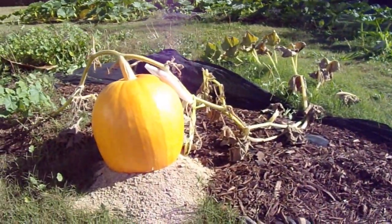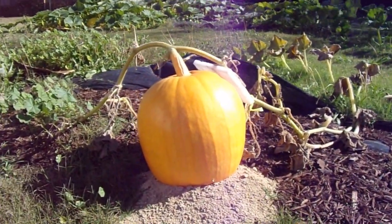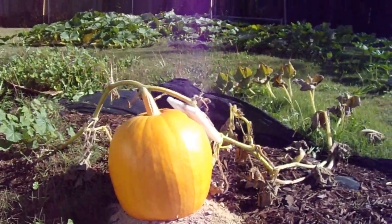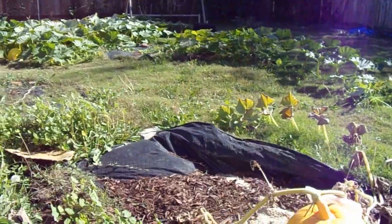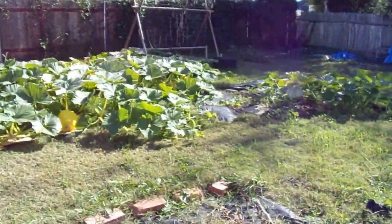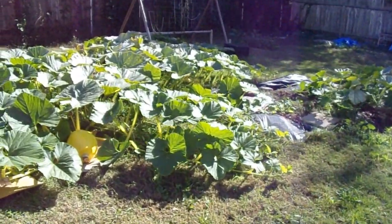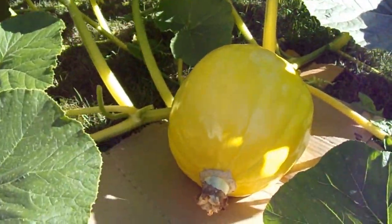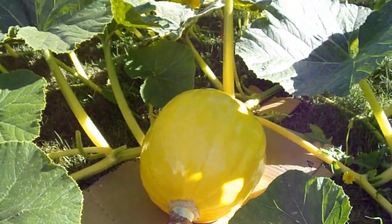But all three of these are from the Ron Wallace Whoppers. I got a 5-seed packet, and I was assuming that was from the same pumpkin. Don't know why I thought that, but I did. Just looking at them, I would say they're not, but they're quality seeds. It's just I started it so late in the season that they grew so slow.